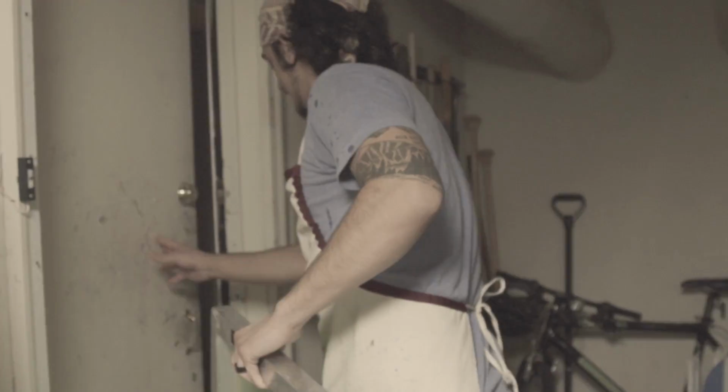When these go home to hang on walls, you can touch it and you can say, "Whoa, that was in the studio. That was in some dude's basement." And he, his hands touched it and he pulled it.